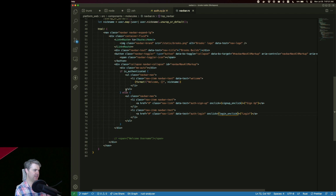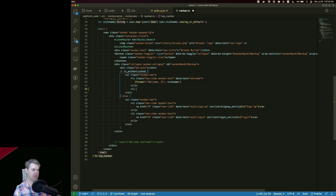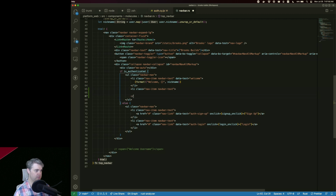Okay, so when I'm logged in, I have this is authenticated link here. So if this is true, here we are with this welcome. So I'm gonna want another LI with a logout link. So LI. And I want this to be a link, so I'm not gonna put the data test here. Now can I control what this is? Well, to begin with, we'll start with this.